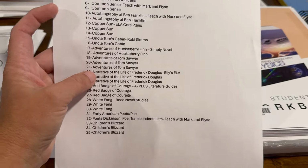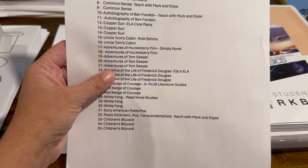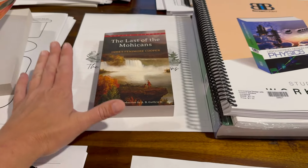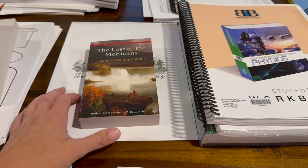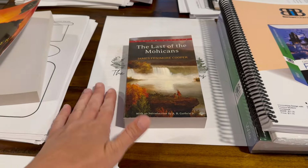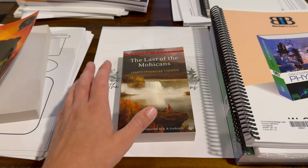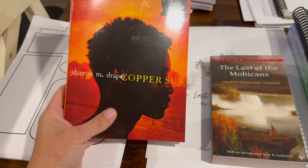If I haven't already purchased them, I have them saved on my Teachers Pay Teachers site so I can get them at different times. But I will print them all off and I will spiral bind them, like the spiral binding that I do with my Cinch spiral binder. They'll be separated by tabs so that he can just go through them. But I got Last of the Mohicans and Copper Sun.